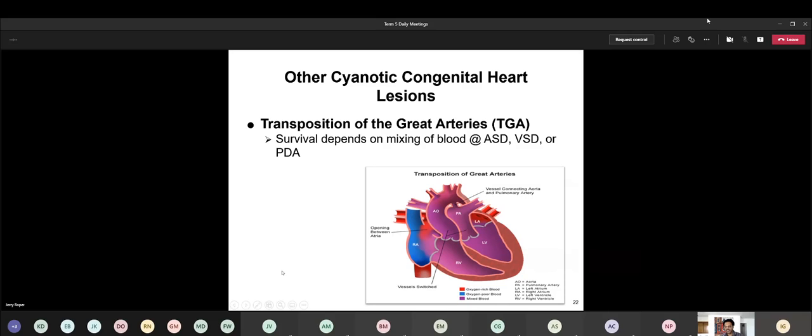If they had TGA and a VSD, then we know that definitely something went wrong with the ventricular septum as well. But ASD, as we know, is the foramen ovale, and PDA is just that, it's the ductus.